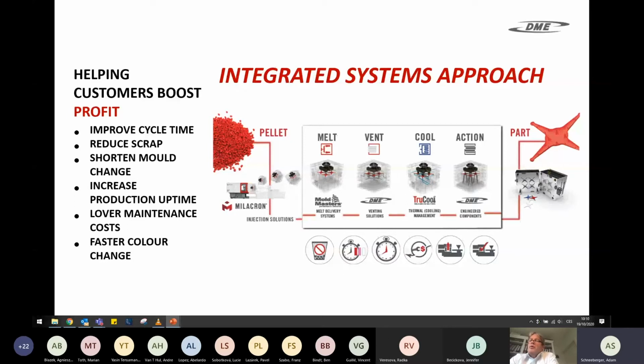We have therefore also solutions and technologies. Another very important element is color change. Also there we're looking for opportunities to reduce your time invested in any kind of color change. So it's really from the pellet up to the part, or the total process from melting, venting, cooling, and action, that we believe within our organization we are able to help you with state-of-the-art solutions and technologies.